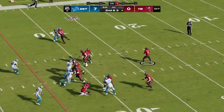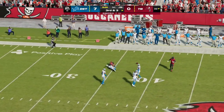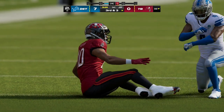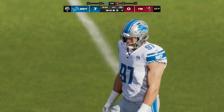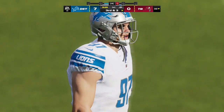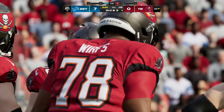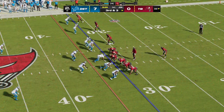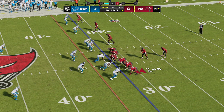They go play action. Mayfield. And that's going to be incomplete. That's some good closing speed there defensively because that looked open for a minute. But that's great work with the ball in the air. Never gave up, converged on his man, and broke the play up. So the incomplete pass on the last play, and that leads us to a 3rd and 3.